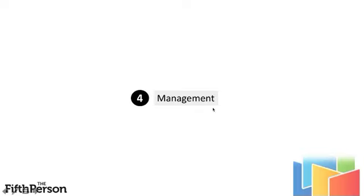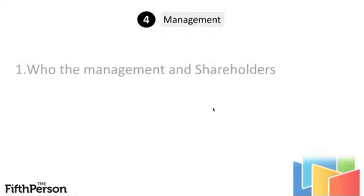Okay, so now we're going to talk about the management. Under the management, what you need to find out is who's the management and the shareholder. Okay, who is actually managing a company and who owns the company. So this is one thing you must find out.